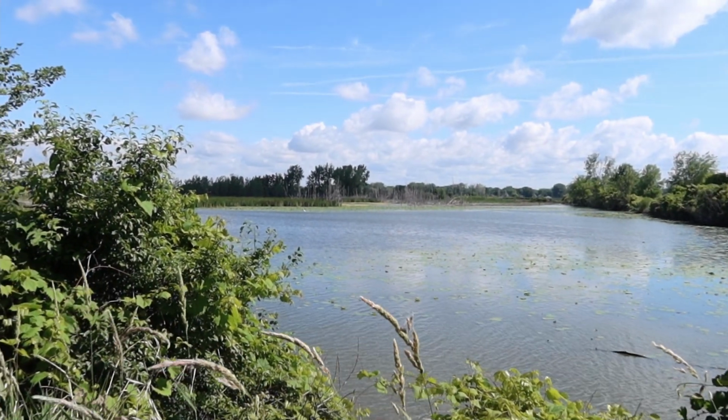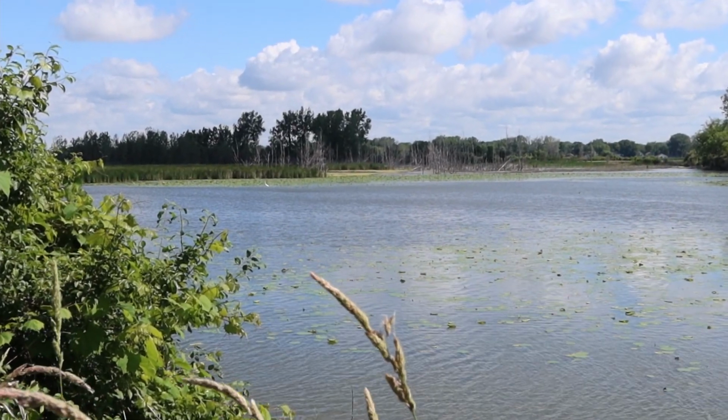That's a crane out there in the middle of the lake. Where? Straight out in the middle here.